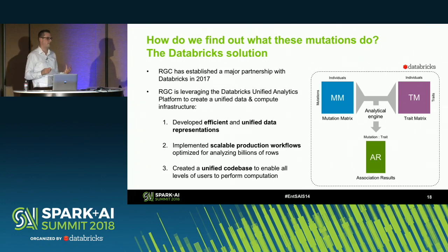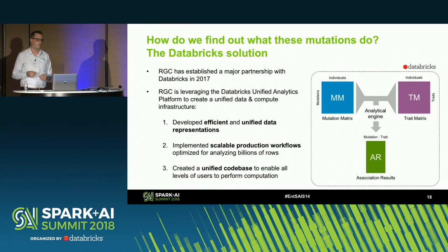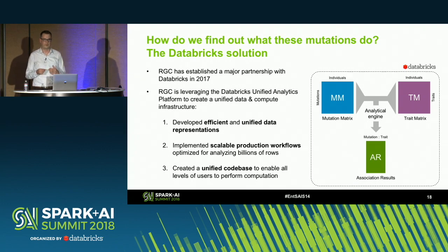So in order to address these challenges, we established a major partnership with Databricks. And the RTC is now using the Databricks Unified Analytics platform to not only unify the data, but also to unify the underlying tools. And together with Databricks, we have been focusing on three development efforts. One is implementing and developing highly efficient and unified data representations. Second, implementing highly scalable production workflows so that we can analyze billions of rows. And third, creating a unified code base so that we can enable everyone within our organization to perform compute on this data.